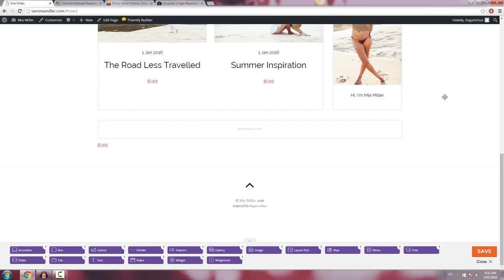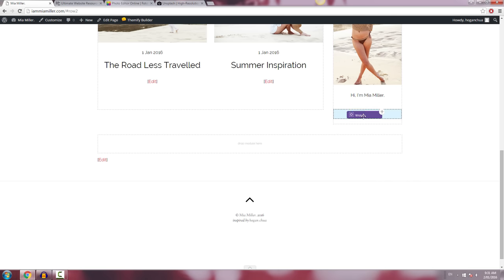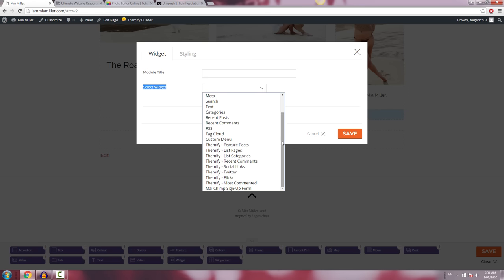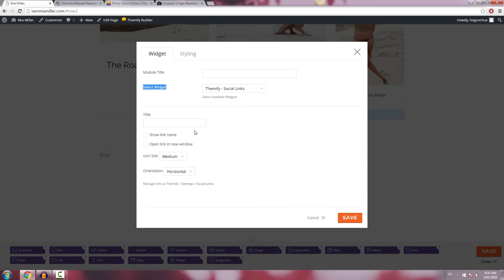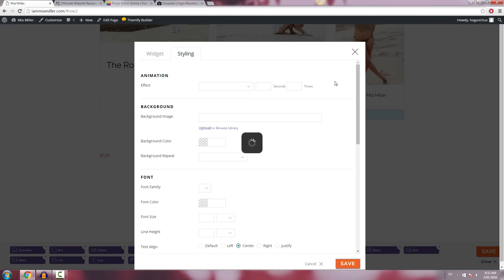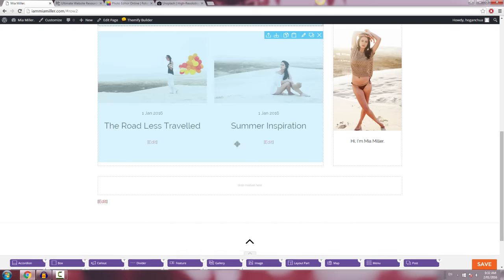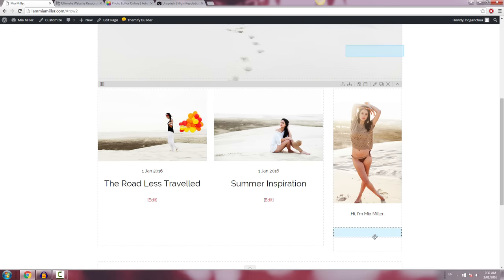Now what we're going to do is add in our social widgets. And what we need to do is drop a widget module underneath that text. And then for select widget, we're going to select this drop down and select social links. And then for this, we're going to select open link in a new window. So when people click on the social icon, it's going to open up in a new window. You can not select that if you want, but I generally prefer to have it like that. And then we're going to go to the styling tab. And we're going to align everything to the center, okay, and then save. As you can see, that's really easy to do, and you can move these modules anywhere you want. For example, if you want it up there, you can move it around. Okay, so that's really easy.